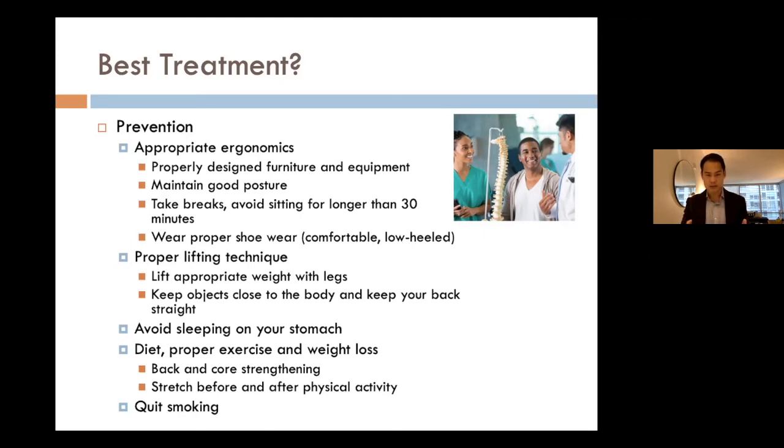So keep the object close to the body because as you extend it out, it actually increases the lever arm and puts more stress on your back. So keep whatever you bring up to you close to your body. And then you want to keep your back straight to, again, avoid bending your back and lifting with your back.